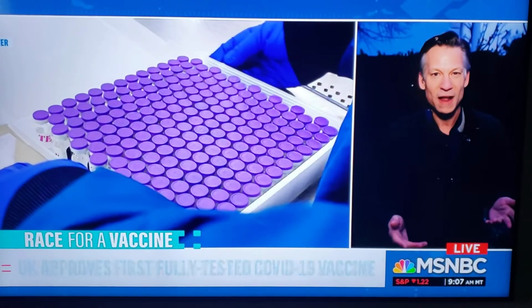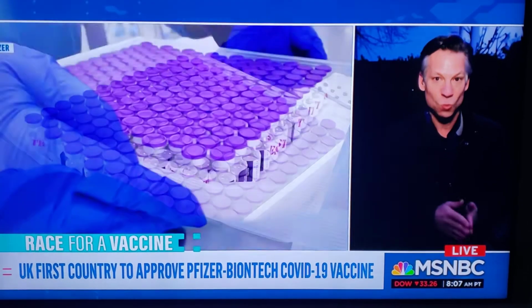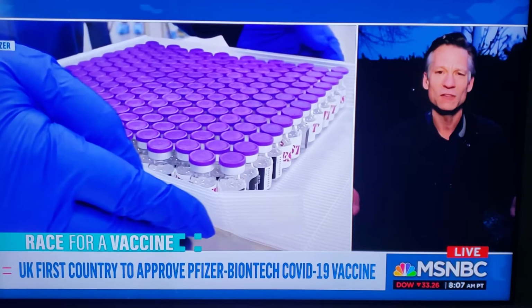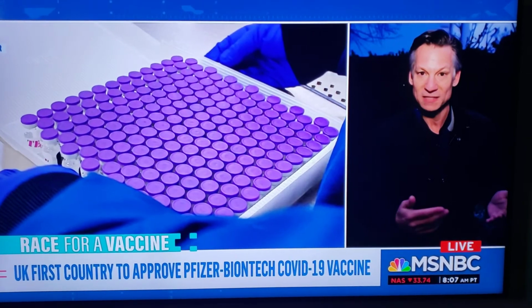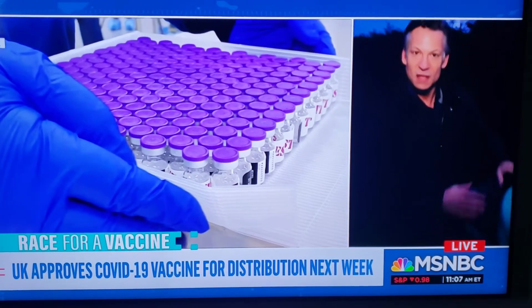And we've talked a lot about how that has to be stored at these ultra cold temperatures, nearly minus 100 degrees Fahrenheit. And there are plenty of machines that can do that, plenty of big refrigerated trucks. But what about getting those trucks to some locations where they might not be as accessible, or where there are not that many trucks? And that's where things like this come in.